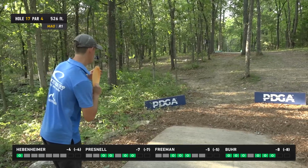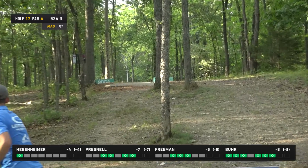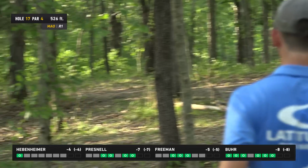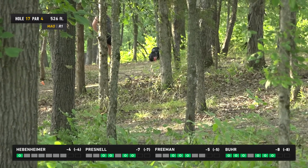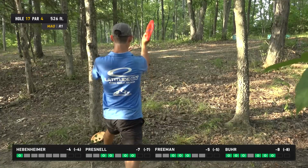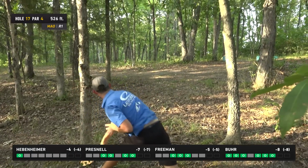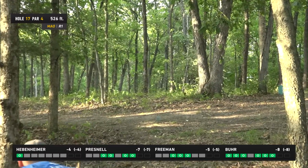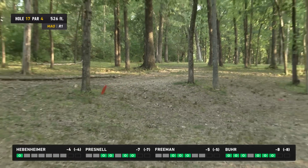Probably looking for just a flat, low release. Looking to work left. Oh. And he's going to be in almost the same spot he was just putting from on the previous hole. Going forehand roller here. This looks like jail. Looks like a solid angle. Can it get the ground play?